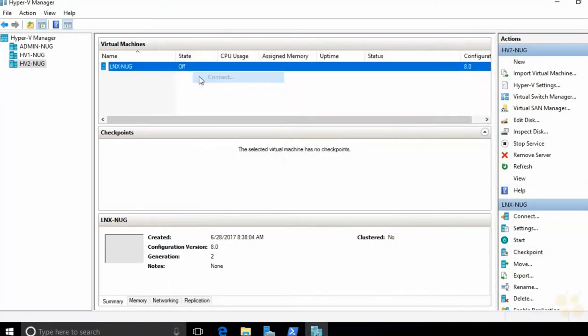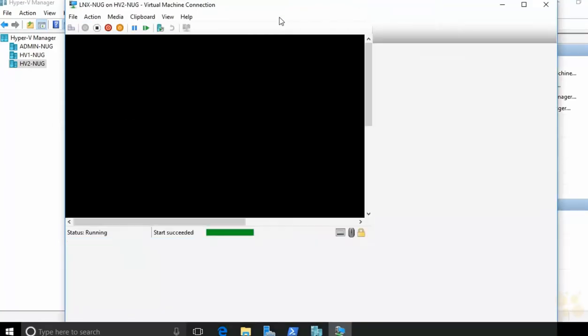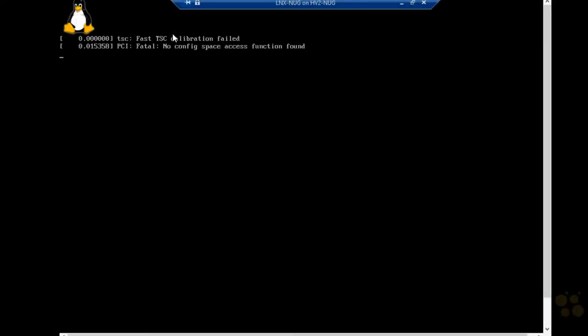I'm just going to right-click, choose Connect, and then hit the power button there on the toolbar. That'll fire it up, and on the initial screen here, we want to go up and choose to install CentOS Linux 7. I'm also going to go ahead, drop down that View menu, and let's go into full screen mode.